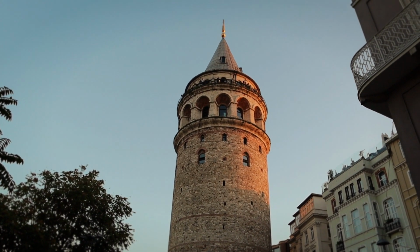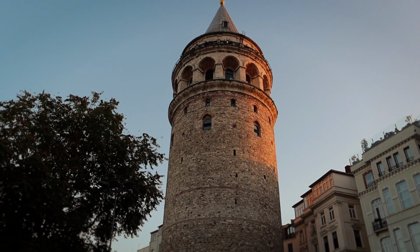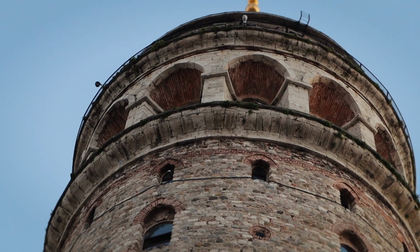There's a tower. So this is the Galata Tower. You might remember it from when we were on the bridge. You could kind of see it from there. It dates back to the 14th century and happens to be one of the oldest and tallest towers in the whole city. Originally it was used for defense purposes because you can see the water from up there, but then eventually they turned it into a fire tower to spot fires all around.